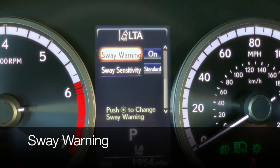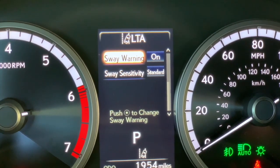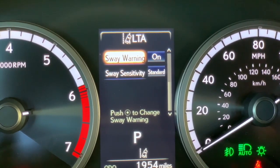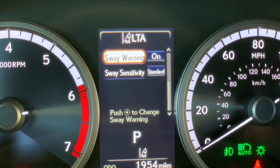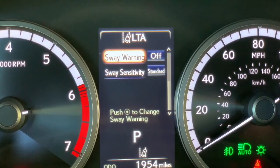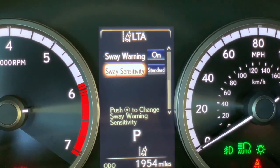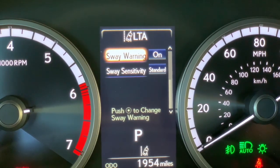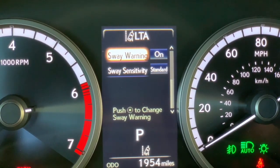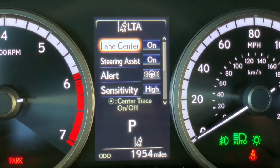Scrolling down, we can customize the sway warning. If the Lane Trace Assist or Lane Keep Assist has given you multiple corrections in a row and the vehicle feels like you are not responding, it's going to assume that you're a fatigued driver, and you are going to get a pop-up that looks like a coffee cup, and the system's going to tell you to take a rest. So you can turn that feature off or on and adjust the sensitivity. The sway warning typically engages for people if they are not in a good practice of using their blinker. If you're using your blinker, you override the Lane Trace Assist feature because it knows that you want to leave the lane. And that wraps up our multi-information display.